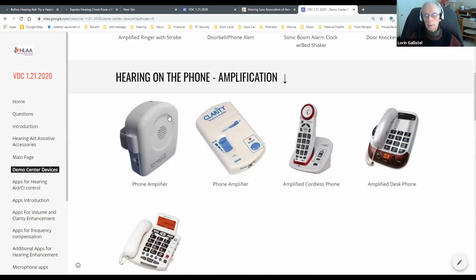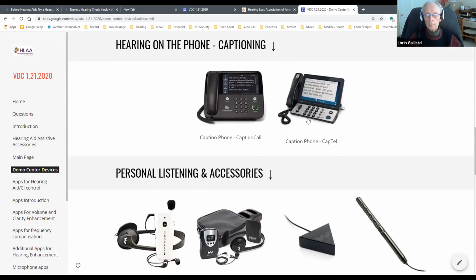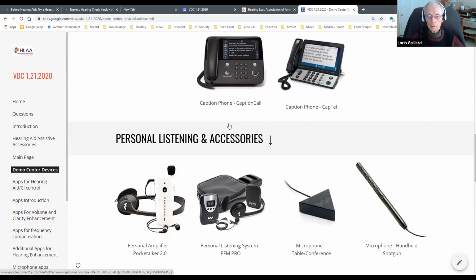Another category is hearing on the phone. Phone amplifiers and also amplified phones are available in our demo center. Again, clicking on a link will take you to that manufacturer's website and you can see other of their products. This manufacturer, in fact, has many different phones available. And also captioning when you're on the phone and you have difficulty hearing. A caption phone, here are a couple examples, one from Caption Call and one from CapTel. Again, click on those images and you'll find out probably all you need to know about them.